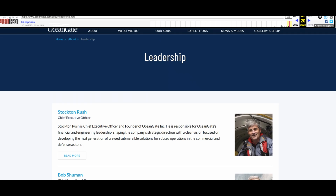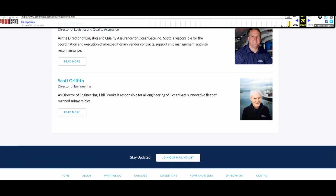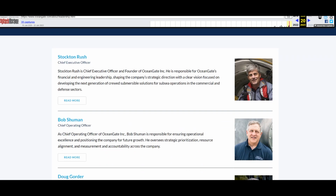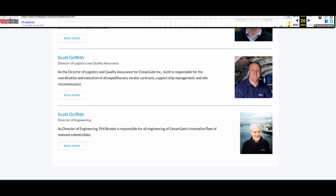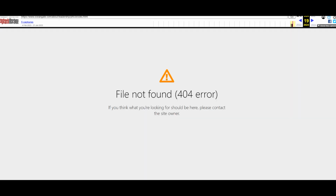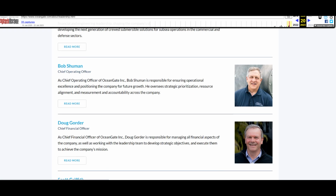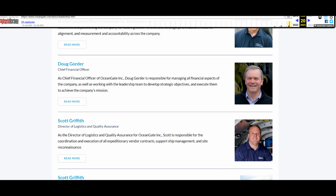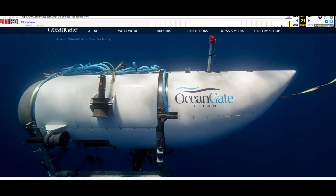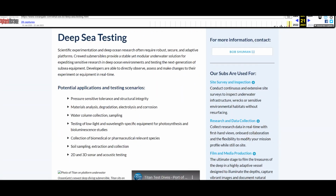Now, looking at the website, like most companies, the entire board of directors is white dudes over the age of 50. So I don't know, maybe the guy who's responsible for all engineering of OceanGate's innovative fleet of manned submersibles... okay, 404 error. But like I said, it doesn't look like the board of directors, at least, is a diversity hire. Looks like they got together a group of people with at least some experience. So I just want to debunk that.